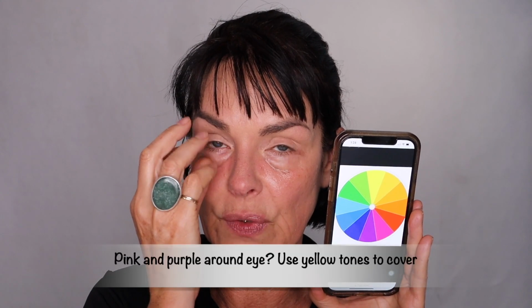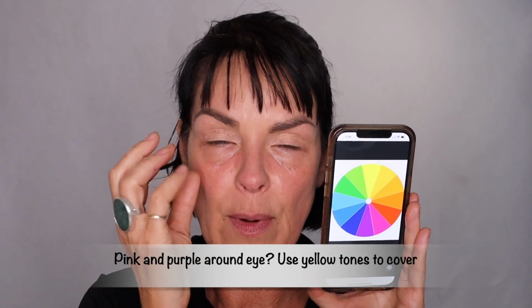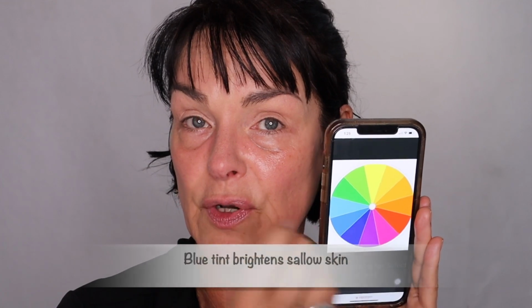If you have a lot of pink and purple around your eyes, like many of you, discoloration and hyperpigmentation, that sort of thing, that ends up being pinky purpley, or maybe you've got a lot of pinky purple right in here, you want to use a warm undertone concealer. So a yellow based concealer. Really simple, right? One really good trick is if your skin is very sallow in this range, use a blue tint in order to brighten it.